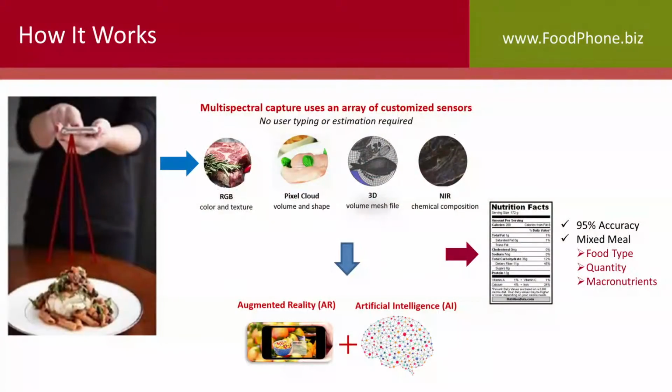So let me tell you how the technology works. What we do is we take a series of sensors or multispectral cameras, and we analyze the food exactly as a human does. First, we look at the color. We do that with our RGB camera. Secondly, we take a look at the overall shape and the volume of the food. We do that with our 3D camera that's in our sensor.